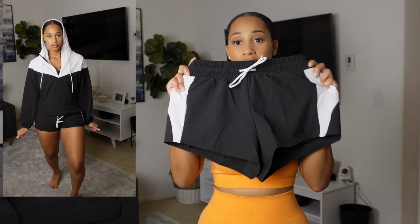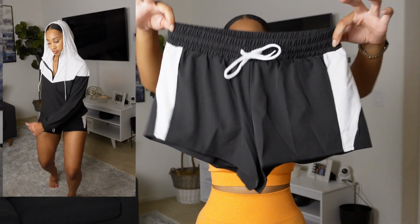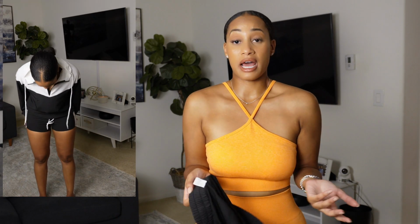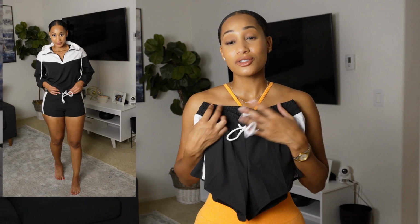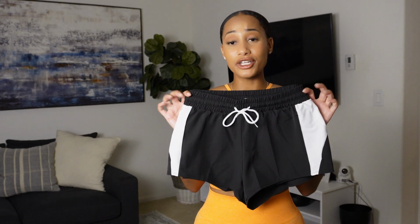And then the last piece that it came with were these shorts. Now these shorts, I don't know what I'm gonna do with these shorts. These shorts are so tiny. Like, they lied. These are not a medium whatsoever. Or maybe I'm not a medium. Like I said, size up, because these were so tight. And I was a little sad because they're so soft and comfortable and breathable. So, anywho, if you purchased this set, size up, size up, size up.